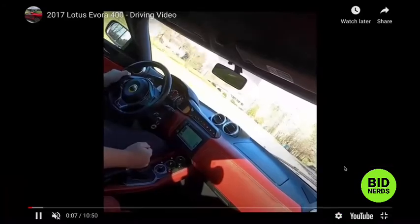The car is sitting at $66,000, John, with 18 bids. So there's definitely some interest in it. And again, this car is out of Newton, North Carolina. What do you think? You like that? Does that do it for you?